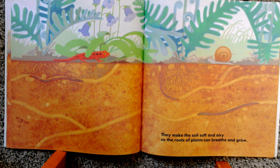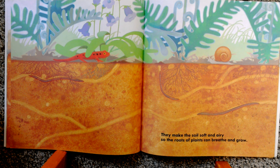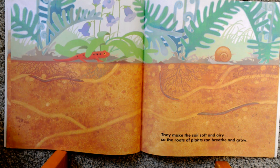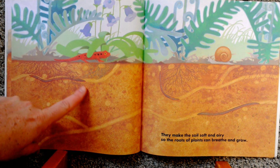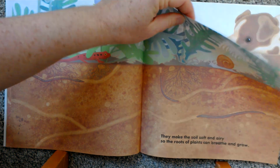They make soil soft and airy so the roots of plants can breathe and grow. If the dirt is too hard, these roots would have a difficult time getting through. So while they come through and they eat it, they loosen it up, and the roots are able to grow more easily. Worms are very important for plants.